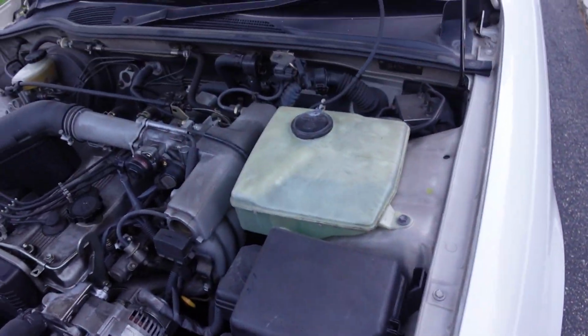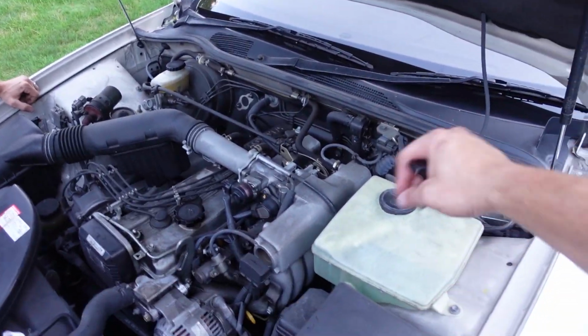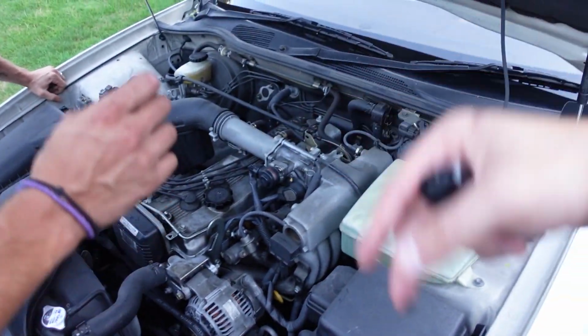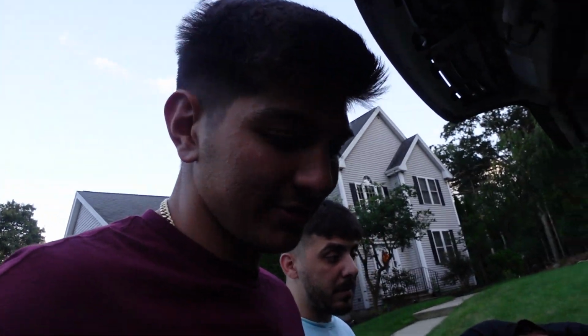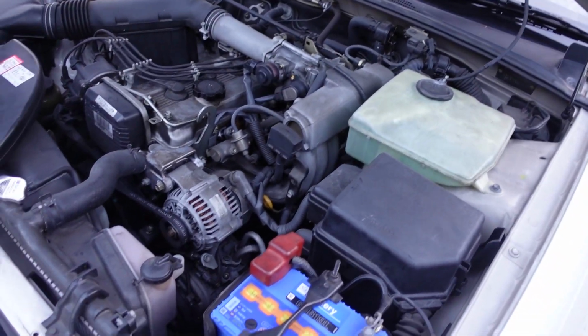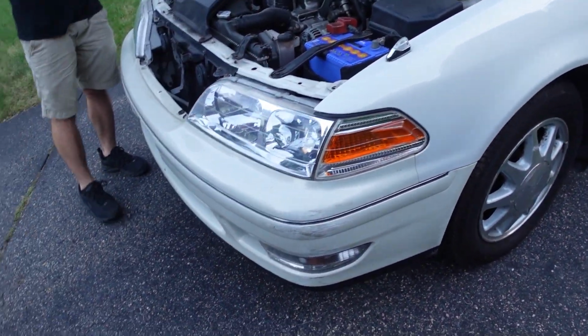This thing's brand new. Literally spray some soap on this. Just power wash it all off. This was stored by grandma. Or grandpa, 100%. You could tell their driving wasn't that great. Yeah, I feel that. But like bumpers, that's fine.